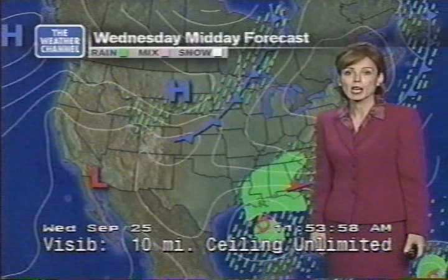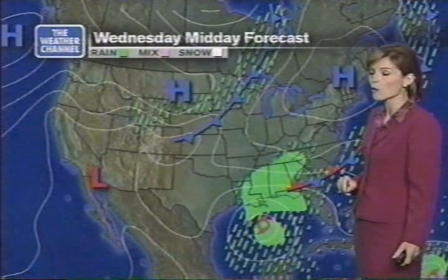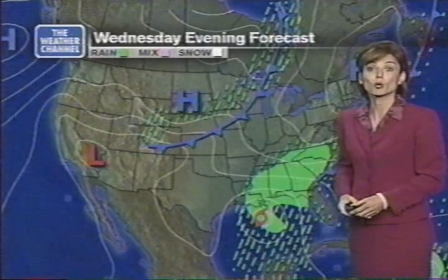So again today, the storms increasing across the heartland. And again, very heavy tropical downpours pounding the southeast. Again, Tropical Storm Isidore drawing closer. We'll have more updates on Isidore coming up in just a moment.